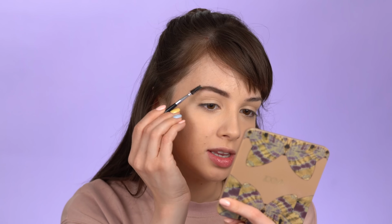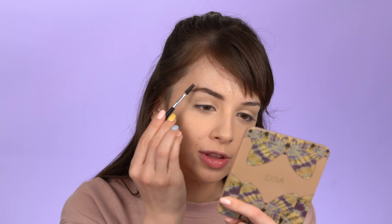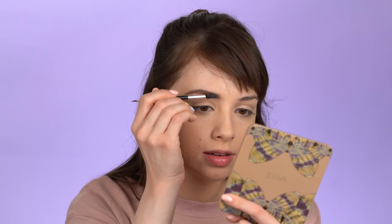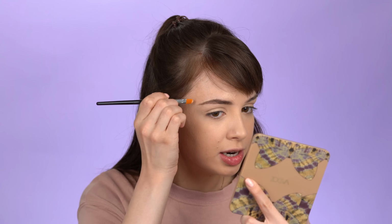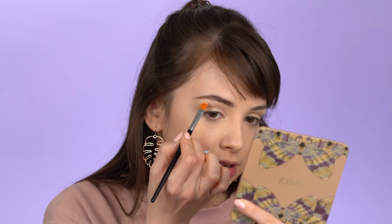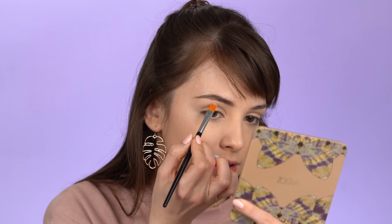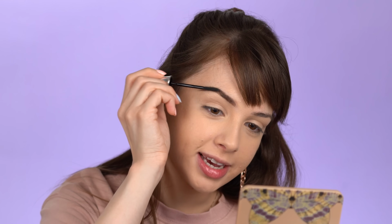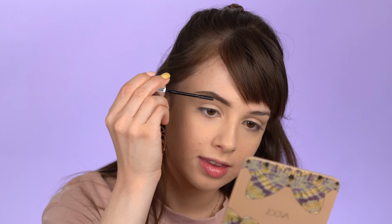Brushing through the hairs with the spoolie, that kind of diffuses the powder and it makes the brows look very natural. That's what we're going for today. Cleaning them up with some concealer without trying to create very crisp lines. And lastly, setting the hairs in place with some clear brow gel. I'm using the Benefit 24-hour brow setter.